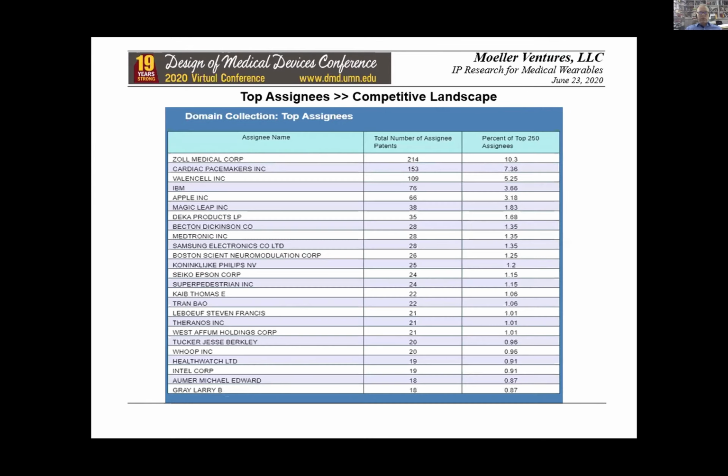Here's an example of the top assignees list, and this really gives us insight into the competitive landscape. This is simply a tabulation of the number of patent applications on an assignee basis. And if you're involved in this medical wearables market, you may recognize some of these names. Zoll Medical, actually, no matter how you slice the domain collection, they appear at the top of these companies. Cardiac Pacemakers is actually part of Boston Scientific today. Valencell, they compete in this lower level technology wearable sensor area.